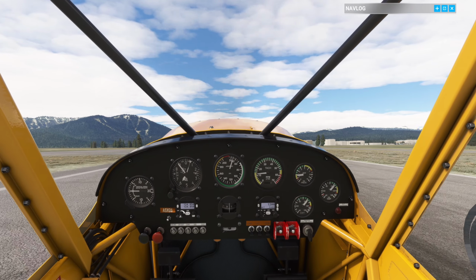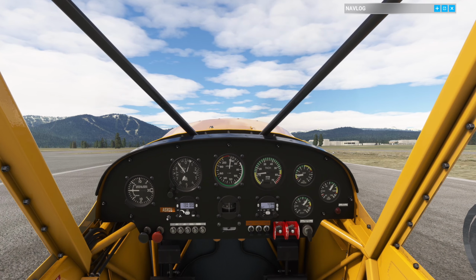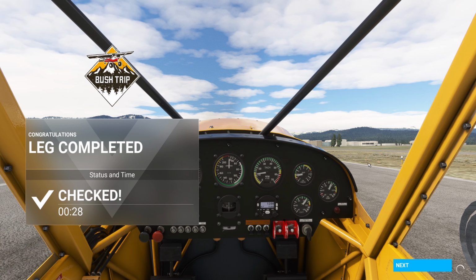That's how you land an aircraft. And we're down. All right, that one wasn't too bad. Last two legs were actually a lot easier. Just the terrain was a lot better to look for things and whatnot.